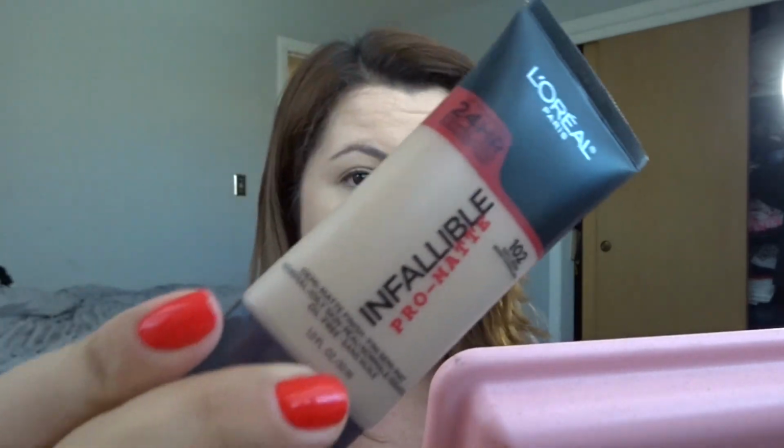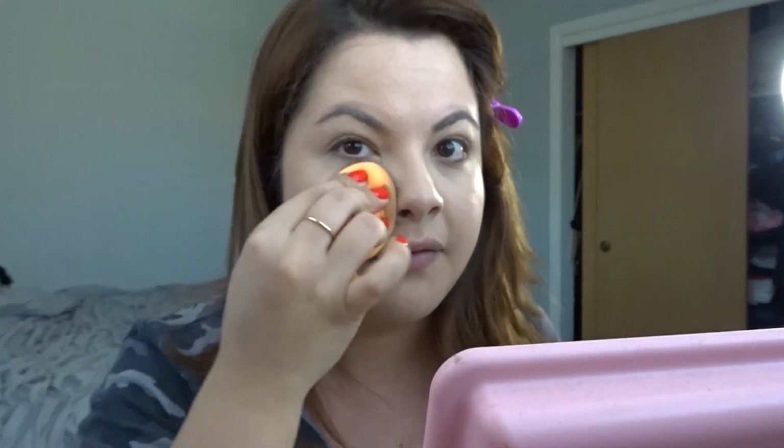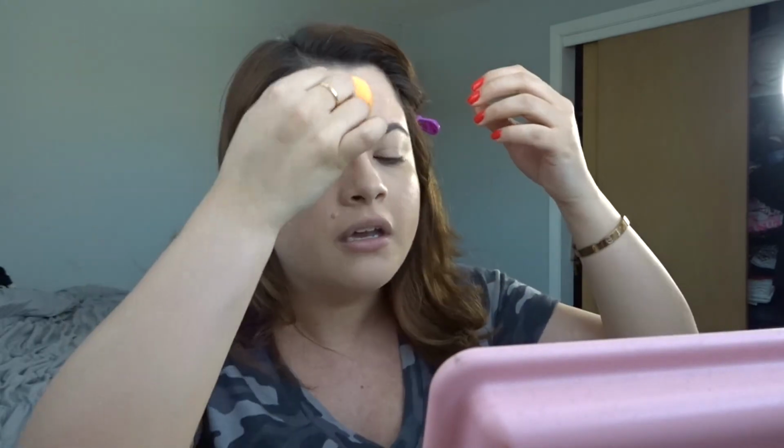And then drugstore wise, what's the name of it? I have it right here because I've been using it recently. It's the Infallible Pro Matte. This one does not break me out. It's one of the good ones. It's pretty comparable to this one. I feel like the formula is very, very similar. That's probably why my skin can't tell the difference. Not my favorites. And right now it looks like this foundation is doing its job. It's covering pretty nicely, if you can see.